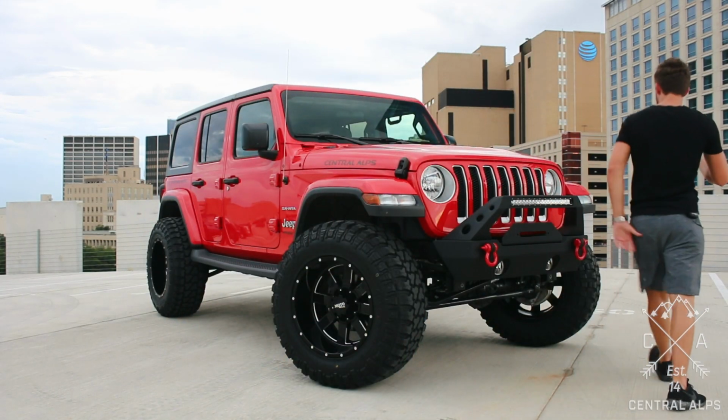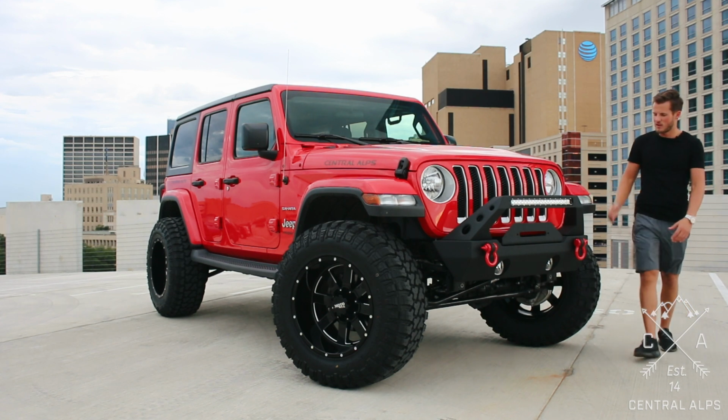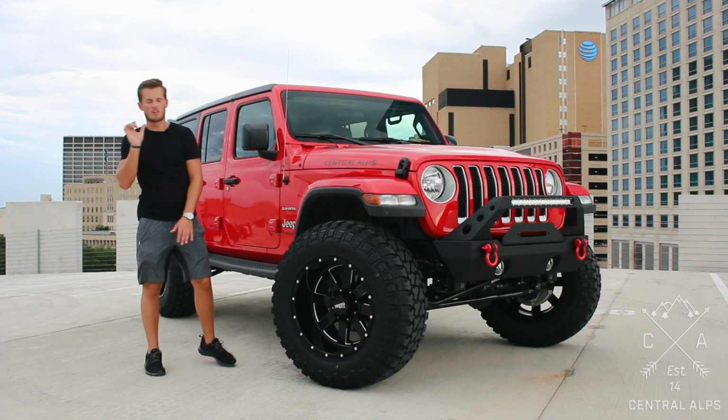The only thing to watch out for is your front bumper. Sometimes it's a little close with the front bumper. However, if you have an aftermarket stubby bumper like that, not an issue at all. You can also run it with your front bumper, but it is close.